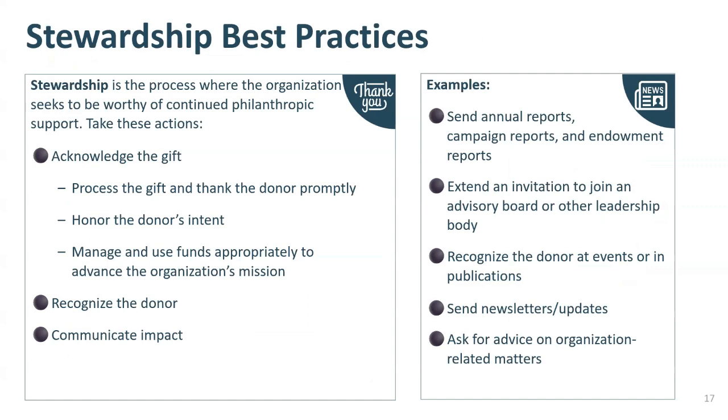So once you get through the discovery, the cultivation, the brief, the ask, you can close the gift, and then you need to move on to the acknowledgement, recognition, all part of the stewardship process. And it's an incredibly important process. You need to appreciate the donor. You need to follow through on all of the things that you promised that you would provide, whether it's appreciation reports, impact reports, whether it's the thank you letter from the president and CEO, from the board member, from the program officer, from the scholarship recipient, whatever it might be.